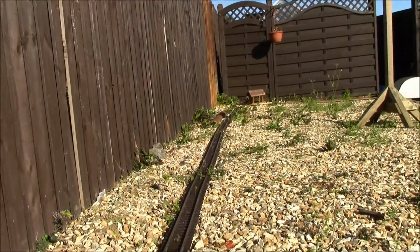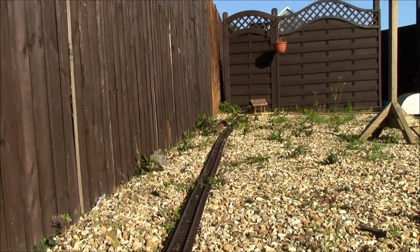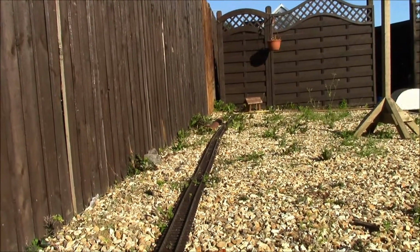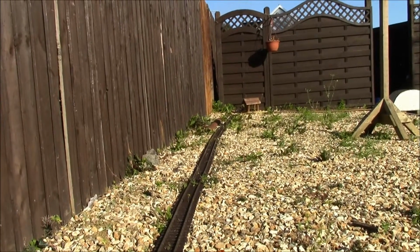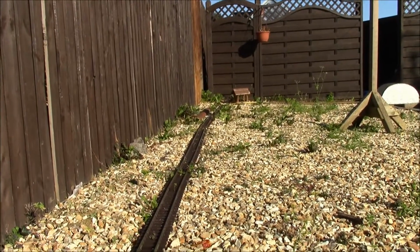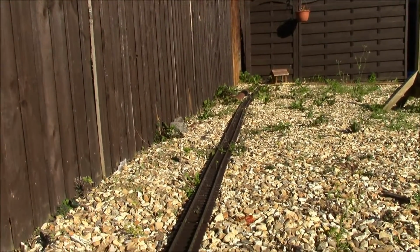Now we're going to walk you around the whole track today, say what's happened and what's going on, and hopefully run some of the trains a bit later on in the video. And as you can see, it is very warm and sunny. You'd think it was like July or August, which in fact it isn't. It's actually the 2nd of October.